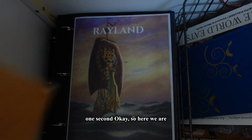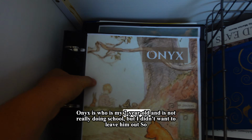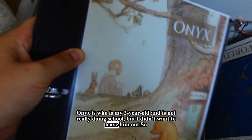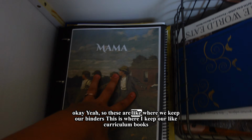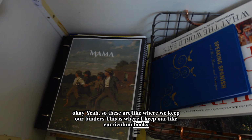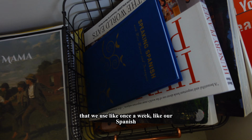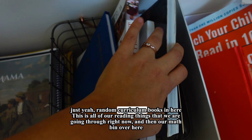One second. Okay, so here we are. Friend's binder. Onyx's, who is my 2-year-old and is not really doing school, but I didn't want to leave him out. And then mine, which has more stuff in it. So these are where we keep our binders. This is where I keep our curriculum books that we use once a week, like our Spanish, Hungry Planet. We just have some random curriculum books in here.